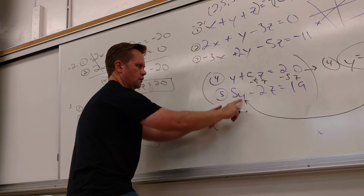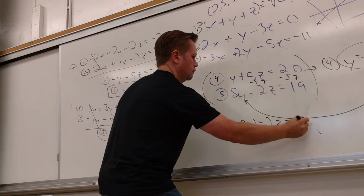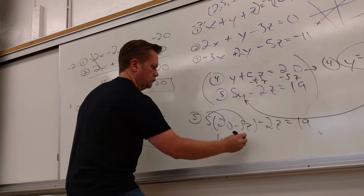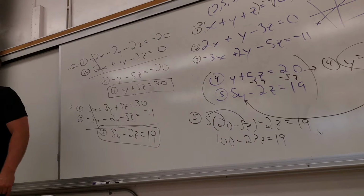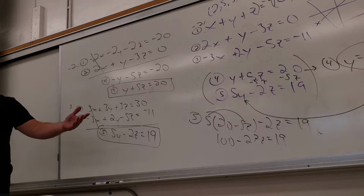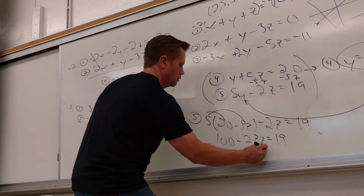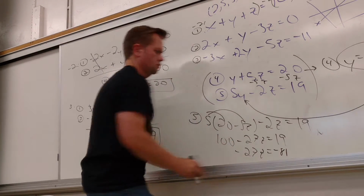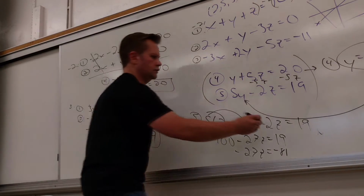What do I put here now? 20 minus 5z. 100 minus 25z. So I get 100 minus 25z minus 2z, which is minus 27z. Let me stop there for a second. And now just solve for z. Subtract 100. Multiply by -1, and then divide by -27. It's 3. So z is 3.